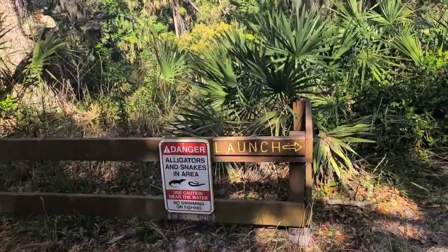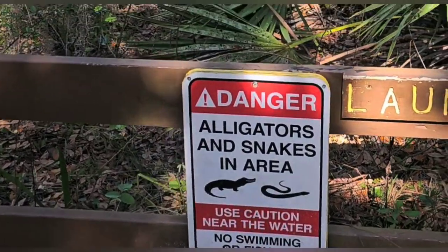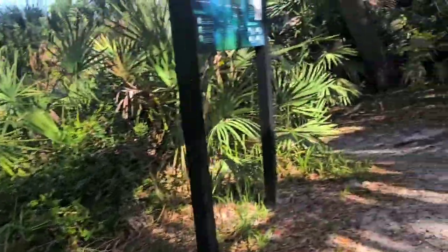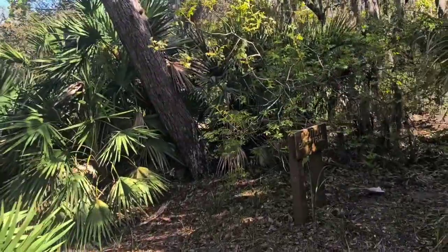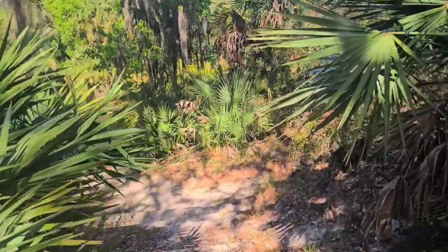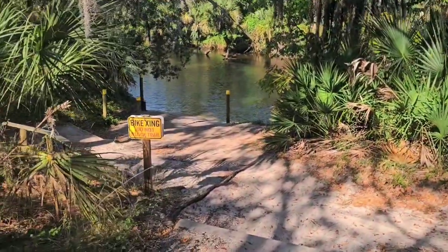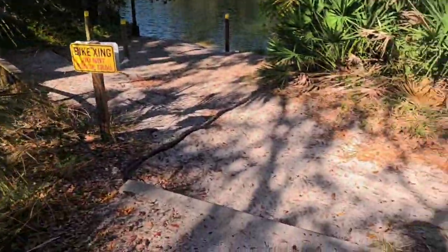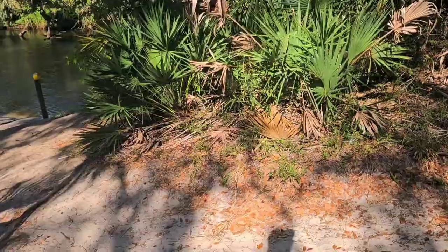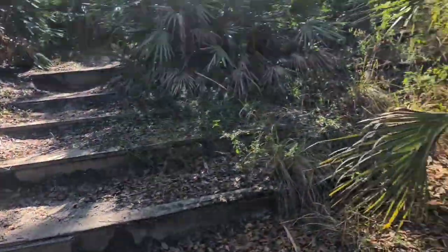This is the launches this way. Alligator and snake bites. Use caution. No swimming or fishing. But like I said, I'm pretty sure that just means on the bank. They can't tell you that you can't fish in the water. Heck, would you get your kayak down this? That's not gonna be doable.